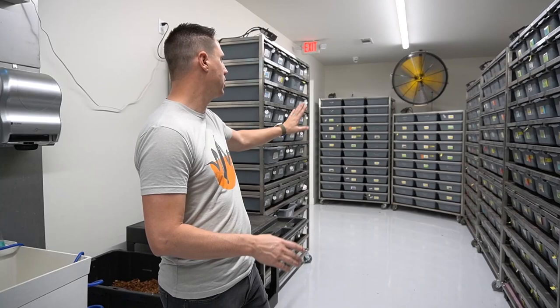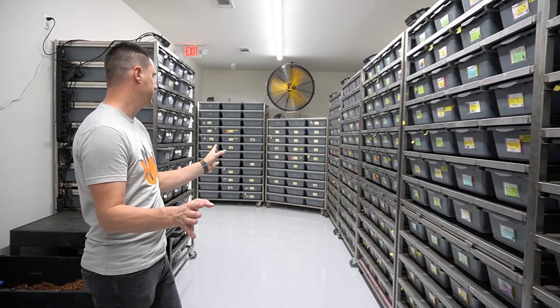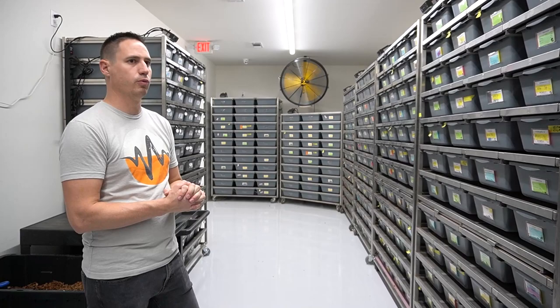We're in the main breeding room, or the only breeding room actually. So this is where all the adults are. If you look here on this outside wall, that's where all the girls, all the females, are. I would say it's around 500-ish females, of which we make about 225 clutches a year from these girls.